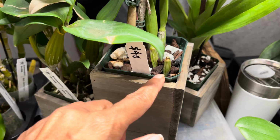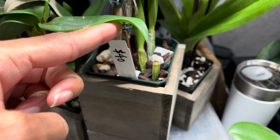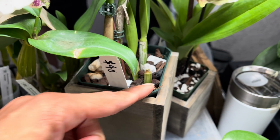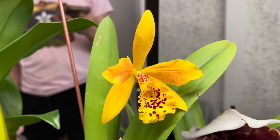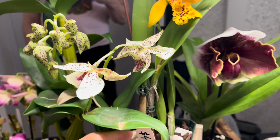I like taking a look to see what media these plants are potted up in. We've got orchid bark, a lot of sponge rock. Look at that flower. Very pretty.